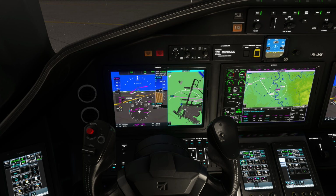We can do the thrust reversers, however, now. Unlock, deploy, and indication.